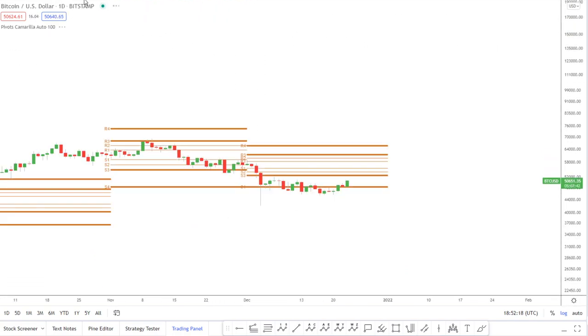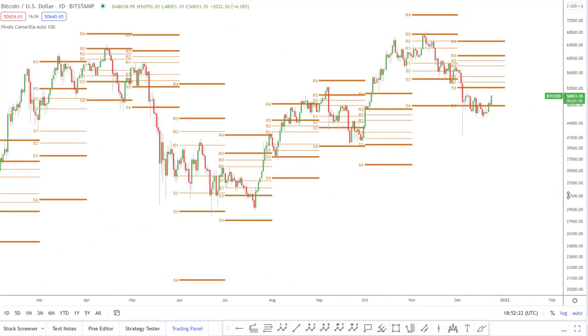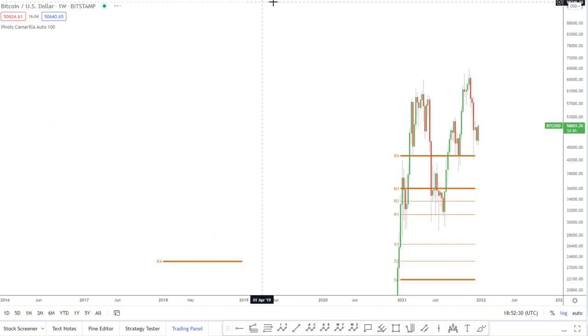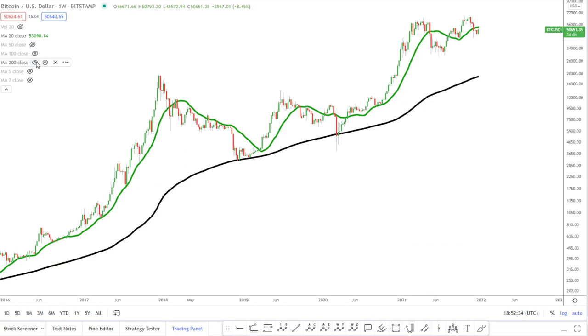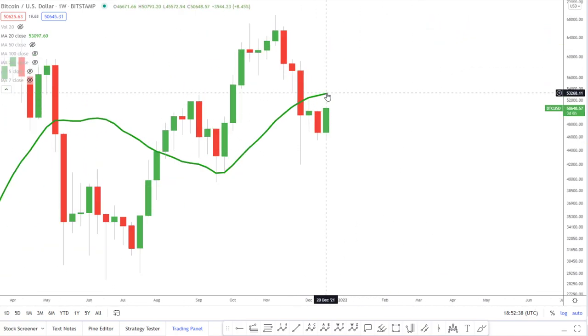So let's just come back to the daily time frame. As I say, there are a couple of high time frame indicators that do offer a bit of concern. The first one being the 20-week SMA. So let's just take a look at that. If we isolate the 20-week, this is our green line here, the 20-week simple moving average. You can see this comes in at 53K.